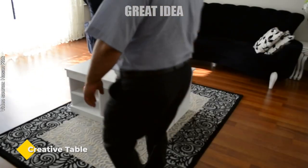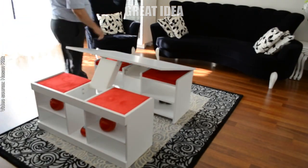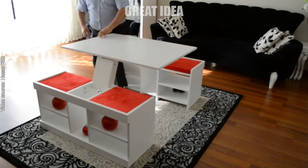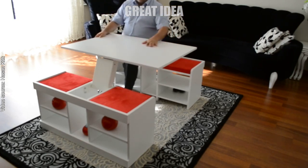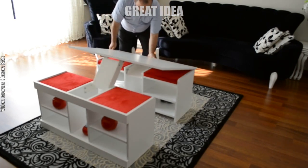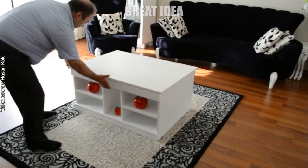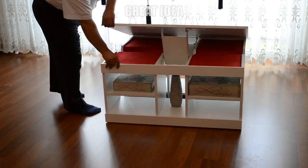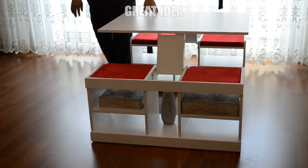Creative table. The creatively designed coffee table is a great solution for small homes. With its unique design, the tabletop can be raised to create a normal table with 4 seats. This means that when guests come to visit, the table can easily be transformed to accommodate them. The table is composed of 2 bodies that are joined to the top with a system of arms. The process of transforming the table is simple and can be done easily even by a child. With its space-saving design and functionality, this coffee table is perfect for small homes.